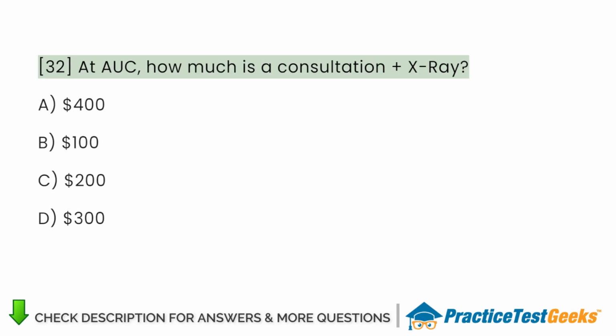At AUC, how much is a consultation plus X-ray? A. $400. B. $100. C. $200. D. $300.